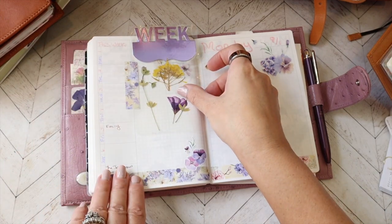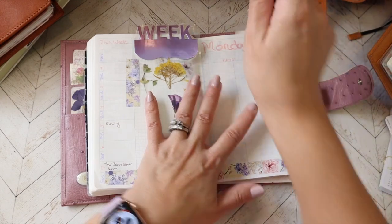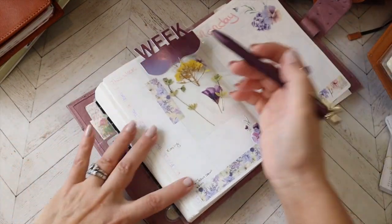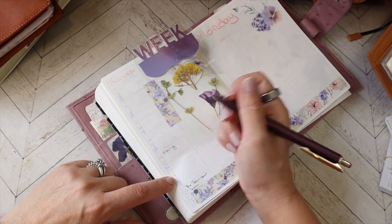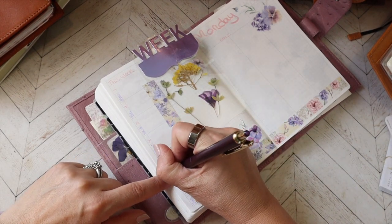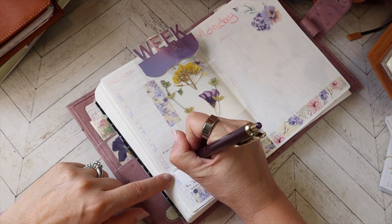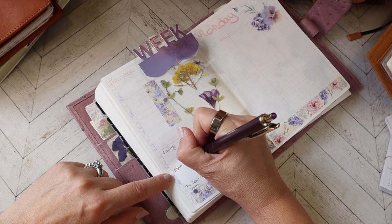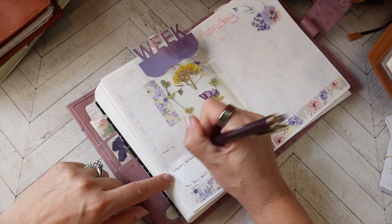Okay, so I stick it on there. Then I need to make sure I have all of my weekly appointments in here. So I have Emily Friday, Johnson Saturday, and Japan restaurant. I don't know the name of it, that's why I just wrote Japan. It's a really, really good Japanese steakhouse.